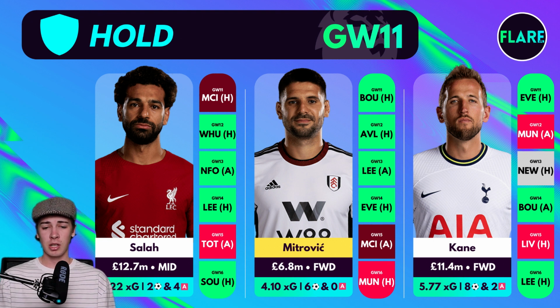He's put up very good underlying stats so far with a 4.1 xG, 6 goals and 0 assists. Yes, his recent form hasn't been the best, but with the very good fixtures in his next four of Bournemouth, Aston Villa, Leeds and Everton, I'm sure he'll be looking to turn that around. And for me, since he's most likely going to be starting in Gameweek 11, I wouldn't look to get him out of the squads right now, as I think he's a pretty solid hold option and still a very decent forward option to have in the team.